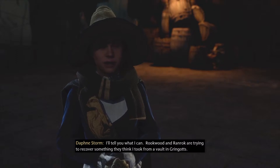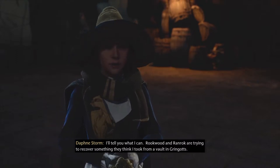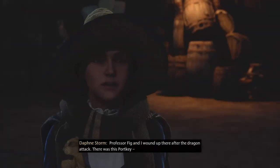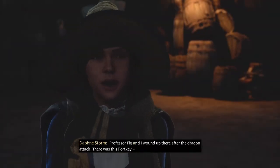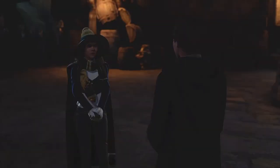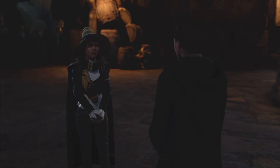Rookwood and Ranrock are trying to recover something they think I took from a vault in Gringotts. Gringotts? When were you there? Professor Fig and I wound up there after the dragon attack. There was this portkey. A portkey? To Gringotts? Well, it's all a bit convoluted. I'm listening.